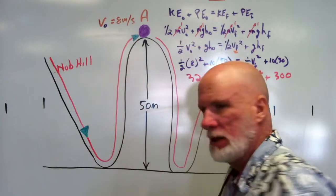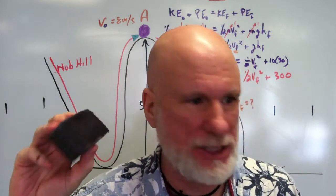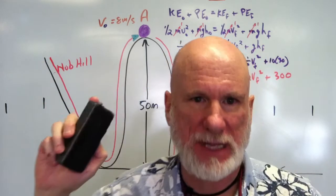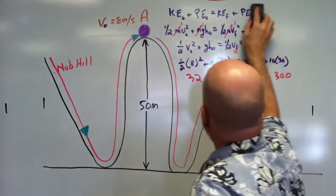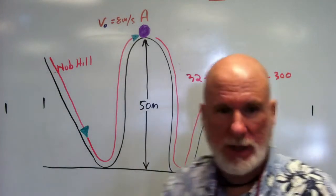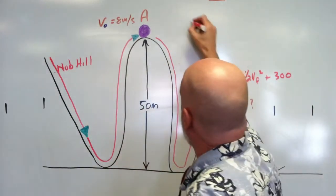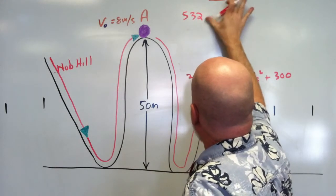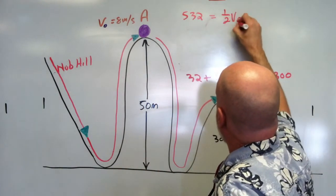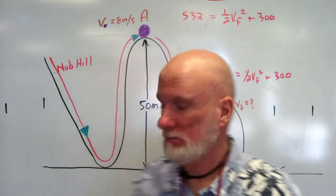Excellent. Because we have limited board space, I'll erase some of this, okay? Are you ready? This is going to be 500 plus 32, which is 532, equals 1 half VF squared plus 300. These guys are really good.